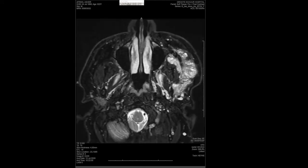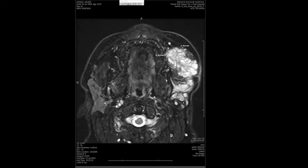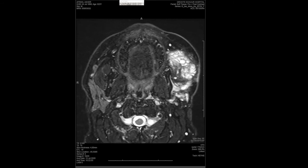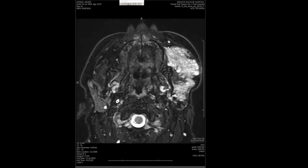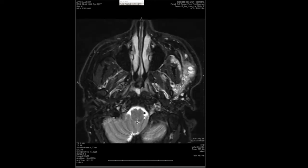Now the mass extends more anteriorly, again involving the masticator space, and then posteriorly into what is thought to be the parotid region, because the parotid gland, I think you said, was removed. This mass also appears to erode into the zygomatic arch. You can see the normal side on the right, but there's infiltration onto this side.